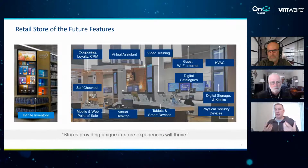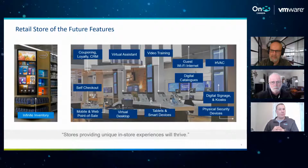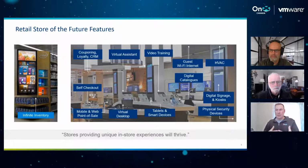And so you see things like self-checkouts to be able to make it more convenient to get you in and out. Maybe it's video in the stores. We're seeing more and more retail, you'll be able to do video help sessions like a one-to-many, as opposed to having to staff that. So there's a lot that starts to drive that.